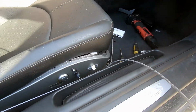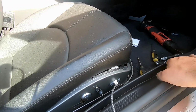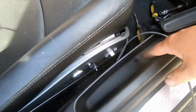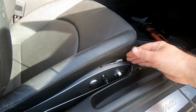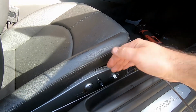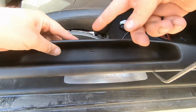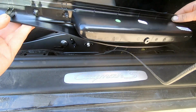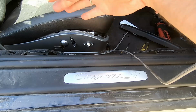I will remove this plastic part. There is one bolt here in the bottom, plus a bunch of clips, and it should give me a little bit more access to wiggle this plastic. I just removed this trim piece, so there was one bolt right here, plus a bunch of clips, like 3 on each side, holding the piece.